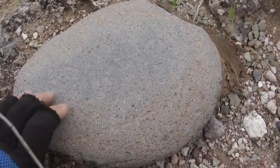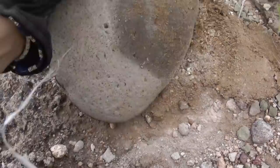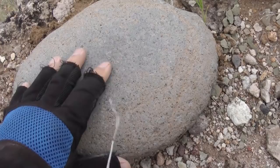Let's turn it over and take a look at the underside. Well, there's not much to see, except that you can see the rough texture right here, as compared to right over here. Look how smooth this is. This is wonderful. We've seen several of these over here. These are hundreds and hundreds of years old.